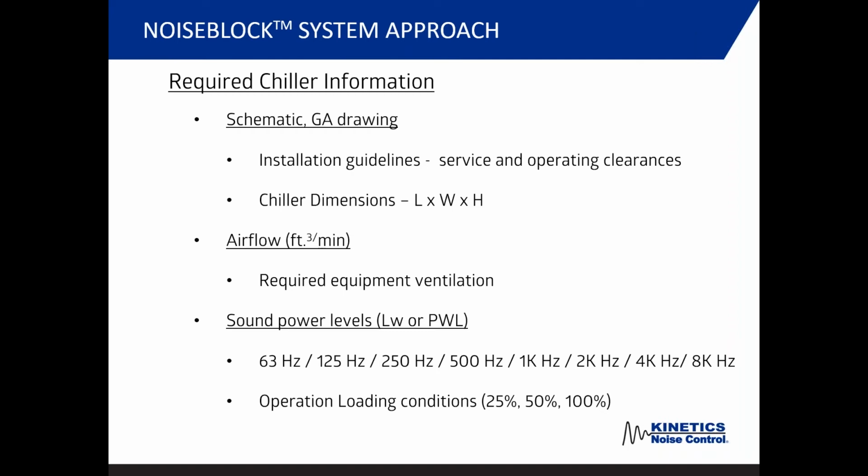We want to look at the installation guidelines for service and operating clearances. Of course, the best solution, the easiest solution, is one where we can stay within the required clearances for both airflow and maintenance. We can't always do that because a lot of this is retrofit work, and sometimes we have to shoehorn in a solution, and we'll talk about that.